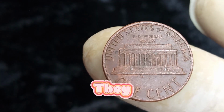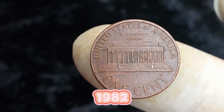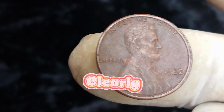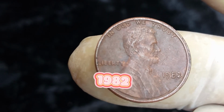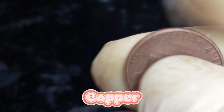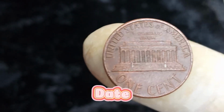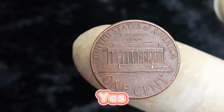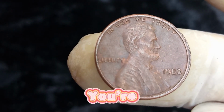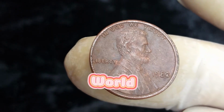But here's the twist: they didn't just stop at making two types. The Mint created 7 different varieties of the 1982 Lincoln cent. That's right. 7. Let's break it down clearly for all our viewers. In 1982, the Lincoln cent came in 1982 large date copper, 1982 small date copper, 1982 large date zinc, 1982 small date zinc, 1982 D large date copper, 1982 D large date zinc. Yes, the 1982 D small date copper is the rarest of them all, and if you find one, you're holding a treasure worth thousands.